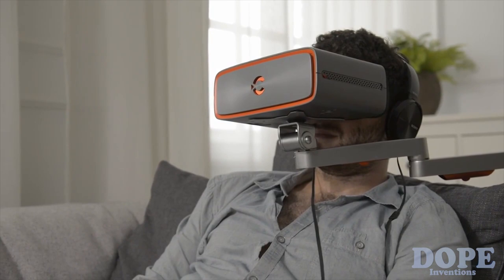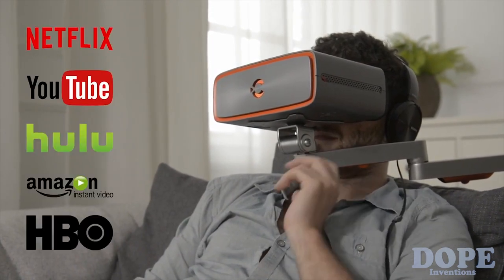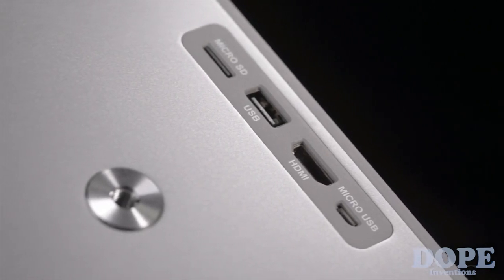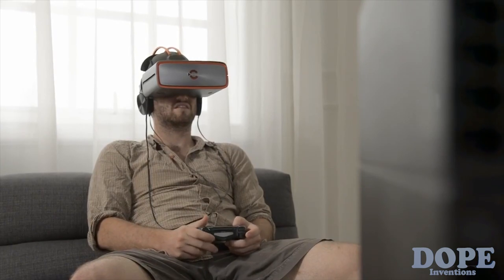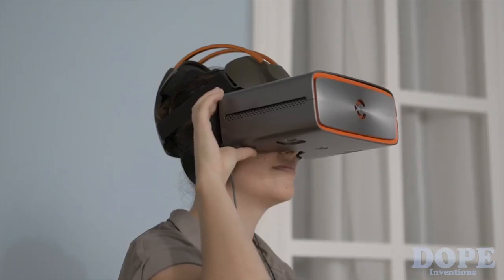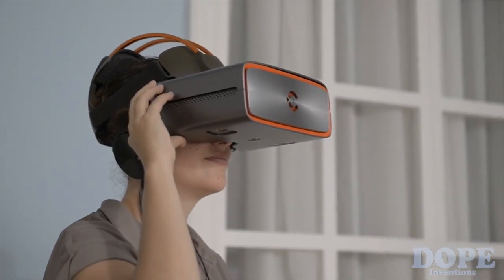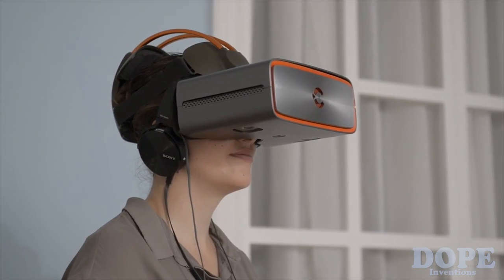It works like any Android smartphone. You can install your favorite streaming apps like Netflix or HBO, or play from a micro SD card. It also works like a TV by simply connecting the headset to a Blu-ray player, gaming console, or a computer. With a simple click, Cinera upgrades your conventional entertainment to an immersive and cinematic experience.